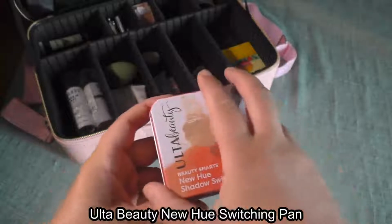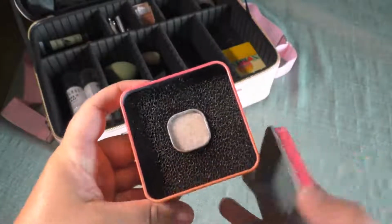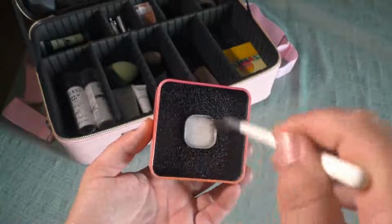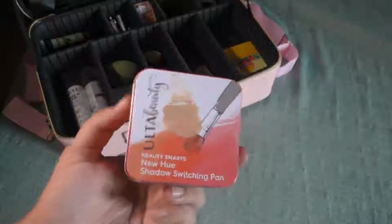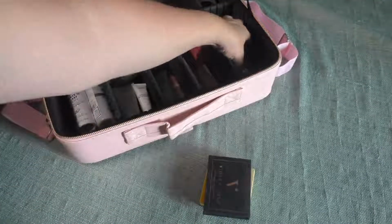A must when you are limited on brushes is this Ulta Beauty New Hue Switching Pan. I can easily clean off a brush and have it ready to go for next time without worrying about shades getting mixed up. Now, onto my palettes.